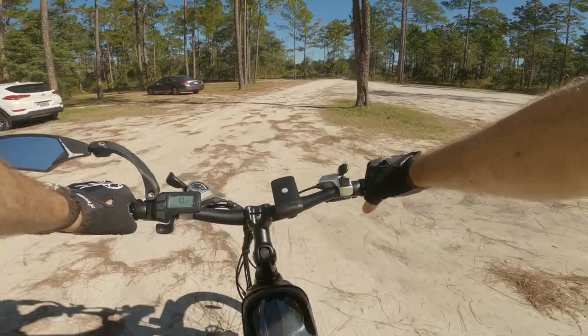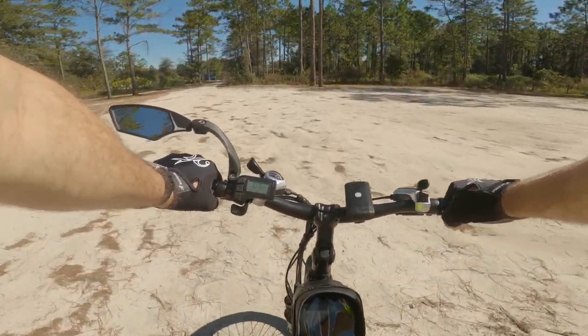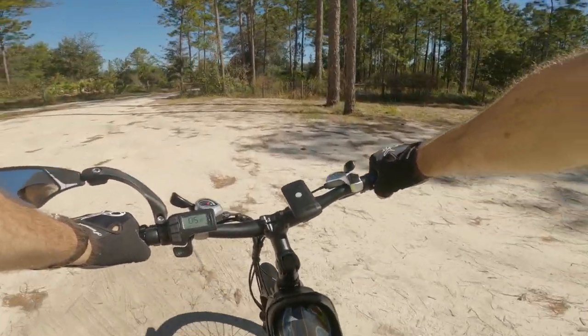So that was our ride into the preserve today. It looks like we got a nice little panel van coming in. We'll move over and give them the road.